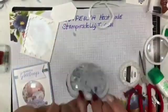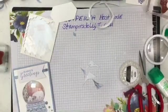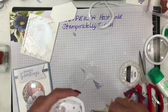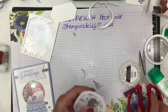Now I would put a hole here, and let's see if I have my hole punch. Let me try this first. Okay, let's see if it'll go through everything. No, I have to think of another way to do it. Oh, I know what I would do.